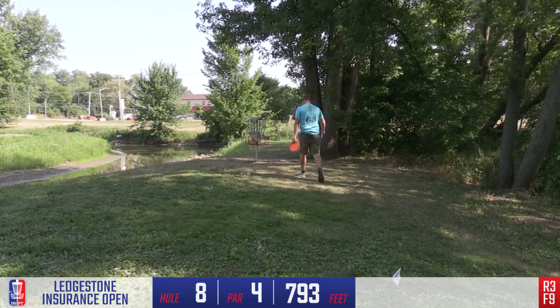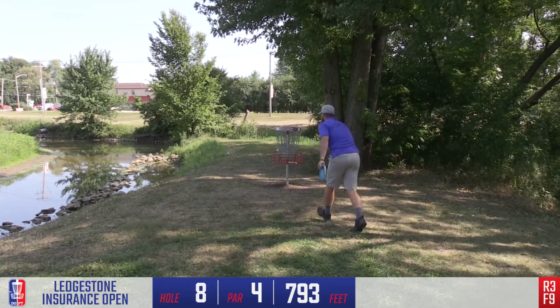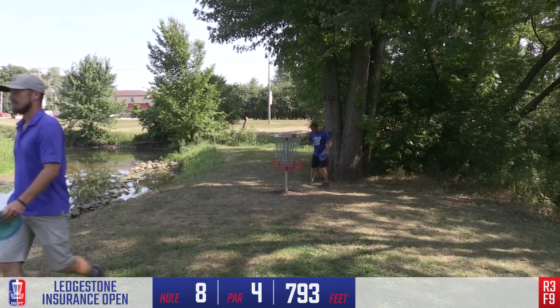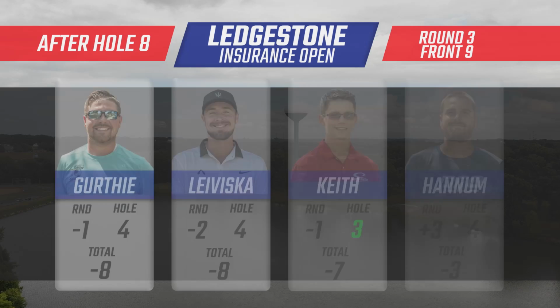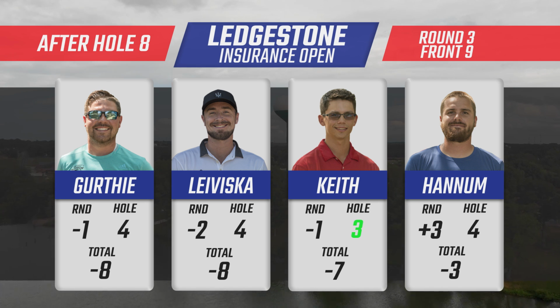You know what? I'm speechless as well, Dave. Because that shot off the drop zone, you see it on film, you see it on camera, you'd be like, oh, Garrett Gurthie, he just throws far. No. That was an unbelievable shot. Yeah, close to 600 feet from the drop zone. There's no tee pad there. He's throwing from the grass, so that's super impressive. And you may be saying, oh, you commentators, you can't do it, so you're impressed. No. Every guy in this card was impressed. Cale, Emerson, Austin were like, how in the world did Garrett just manage that? To stay at 8 under par for the first 8 holes of the round.